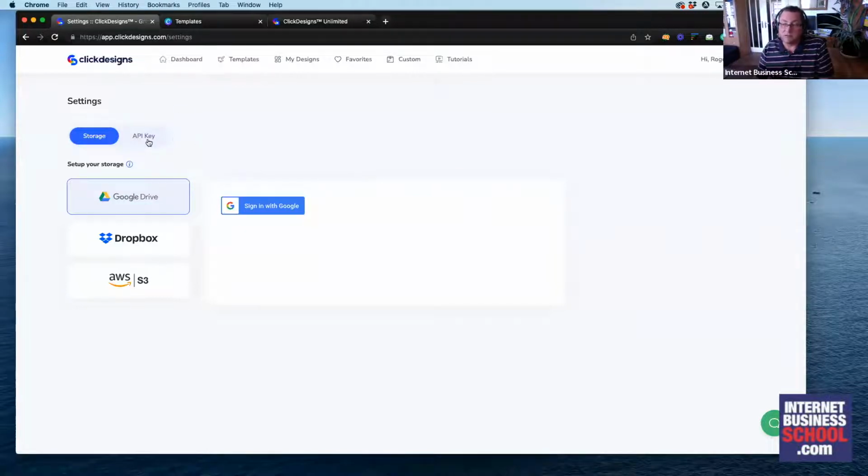There is also an API key access here. I'm not going to click on it, otherwise it will show you my API. And you can start to integrate into other platforms. They're adding more integrations all the time. They've only just released this part of it as they're building the product. But the first place that they've put the API integration is into Groove funnels.